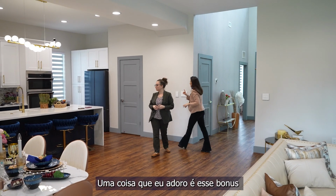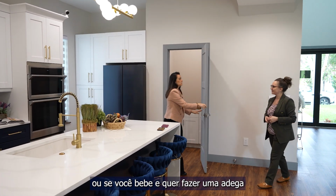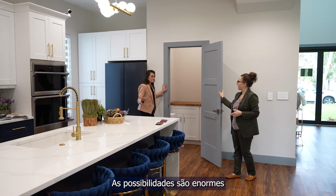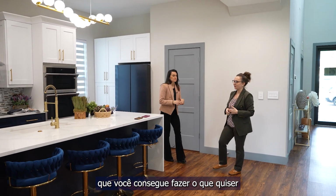One thing that I loved is this bonus, because you could do here like a little cafe area, or even if you drink and you want to do a wine cellar, I mean, endless possibilities. Absolutely. I love this extra space. It's like a little secret room here. Yes. We can do anything you want, really. Utilize it however you want.